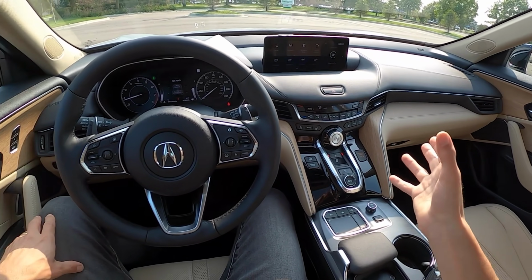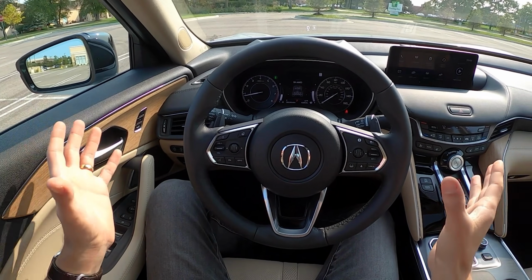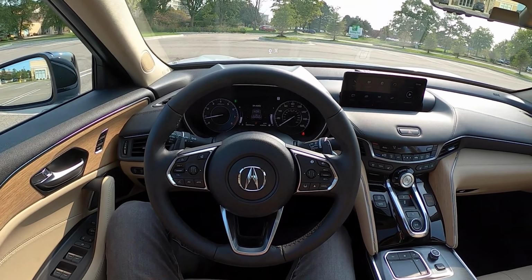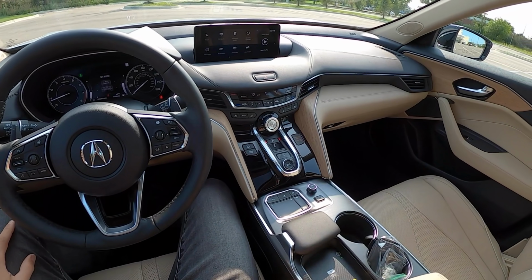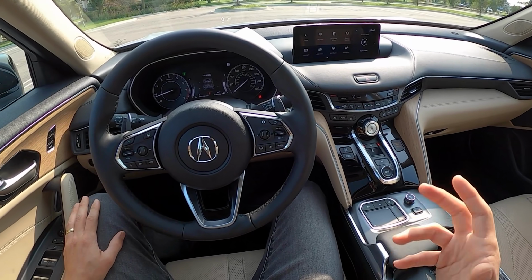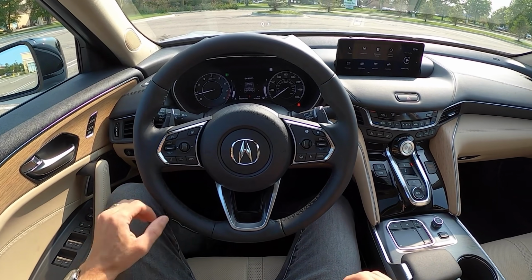And that goes into saying that this car overall has some of the best ergonomics, and it's the easiest to use of all the luxury sedans that we've tested this year. And I think that's really important. Acura has nailed the usability of this.